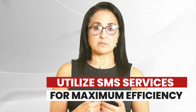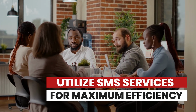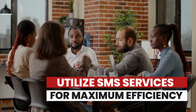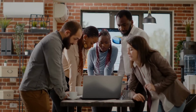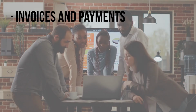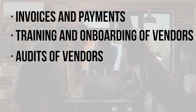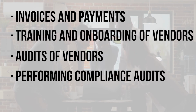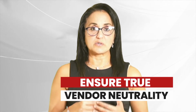Third, utilize SMS services for maximum efficiency. Your team can focus on strategy by working with the best teams to manage contingent workforces. SMS partners can handle program elements including invoices and payments, training and onboarding of vendors, audits of vendors, performing compliance audits, rationalizing of rates.